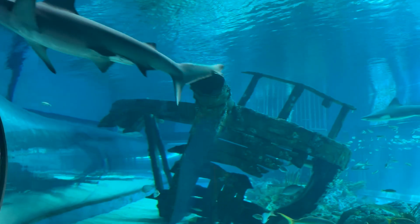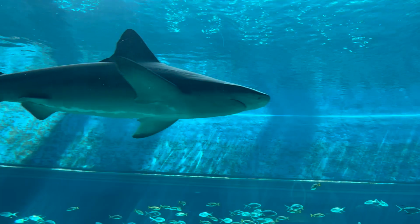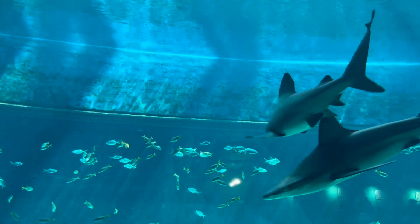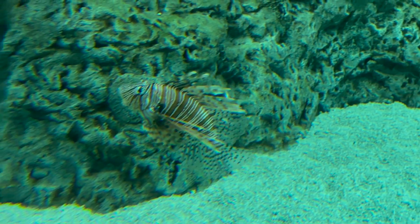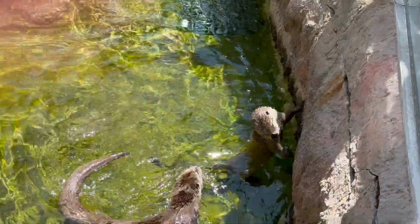After the show, we went back to the Caribbean section where they have a large tank of sharks and other fish. Before leaving, we went back outside to see the otters.